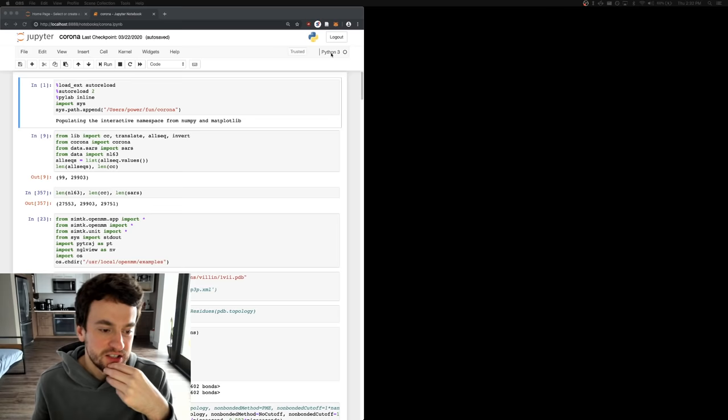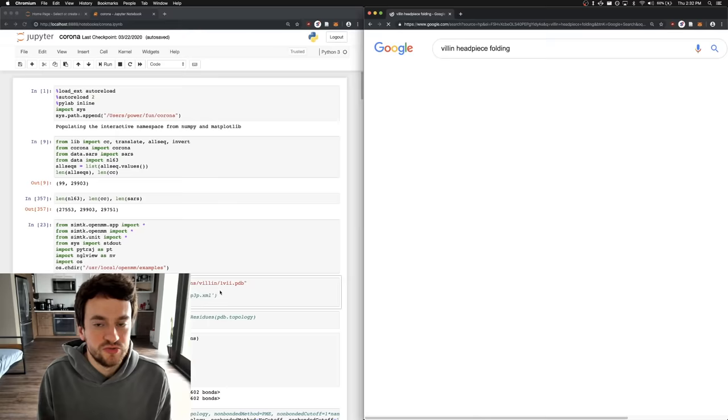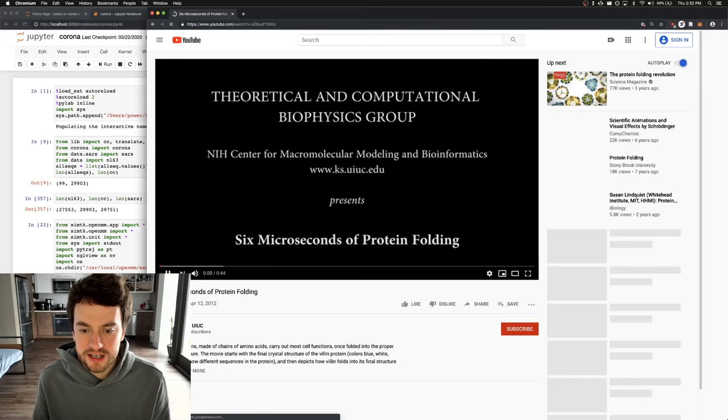Okay. So I'm going to show you guys something. Well, first we'll go to the website of what we're trying to reproduce. Ah, yes. 6 microseconds of protein folding.